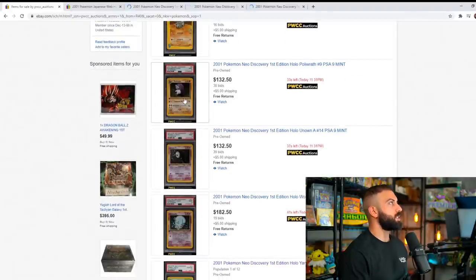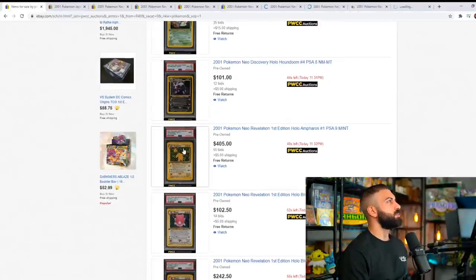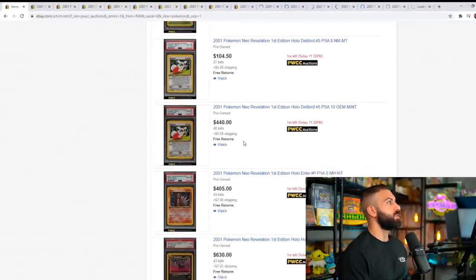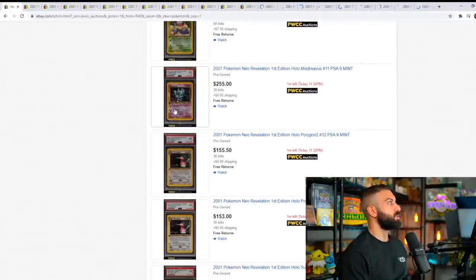There's not that much Neo Discovery. There's a decent bit. Okay, the Yanma too. That's going to be a huge one. And then some more Discovery as well. Oh, there's a bunch of Discovery. I don't know how they put these in here, but... and then Revelation is a good one. Okay, ready guys? Let's crush through some of these.